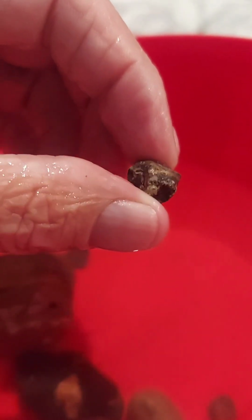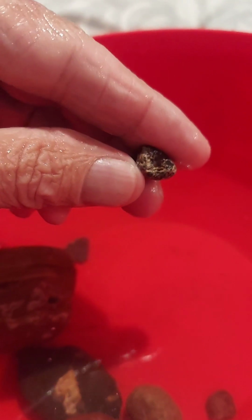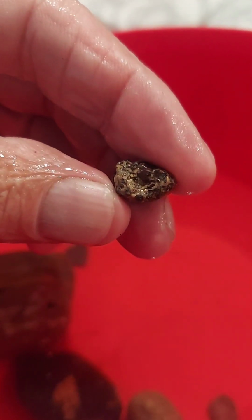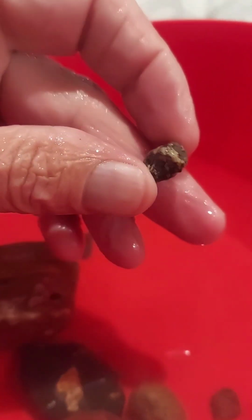And the wifey had this guy. It's got a little bit of agate banding on it too. And you can see him in there a little bit. Not very big at all, but hey, these are our first agates, so we're sort of happy and proud.